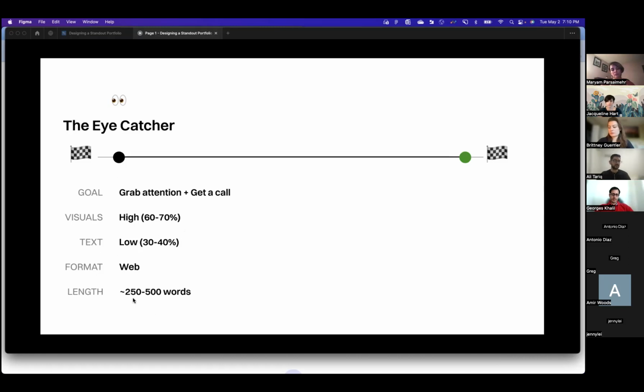And in this particular case, your portfolio from a words perspective isn't that dense, right? I've seen portfolios where, again, it almost feels like you're reading a novel. And to be sure, some of them are amazing, right? Some of those portfolios are really, really well written, but I would say it's not required. For that eye catcher type of portfolio, you want to keep it somewhere between 250 to 500 words, roughly speaking.